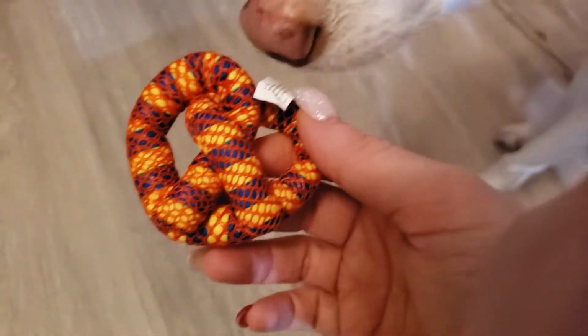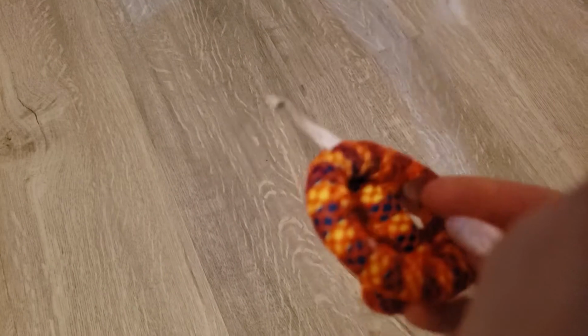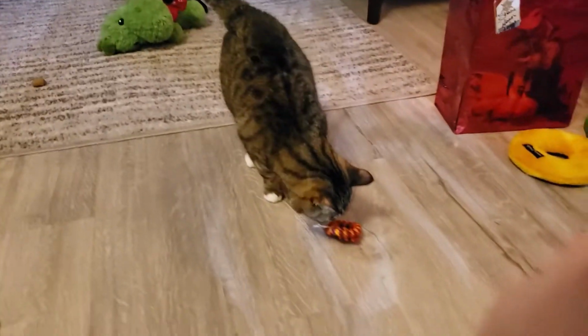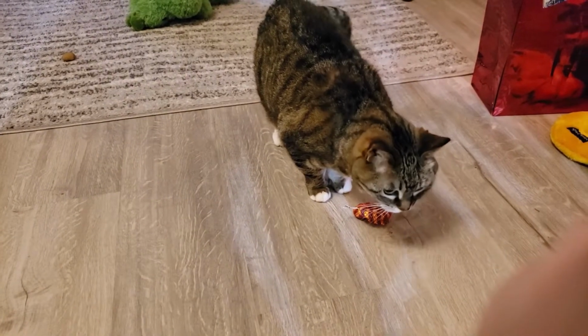It's a catnip pretzel. Kieran, that's not for you. Kieran also enjoys it. I don't know what this smells like. It doesn't smell like anything to me. But she is loving this thing. Mylo. You want this? She wanted this all day yesterday. So let's try to get her over here. Here she comes. There you go. She is a junkie for the catnip. You're welcome.